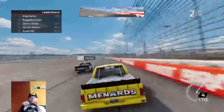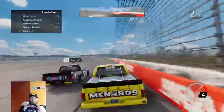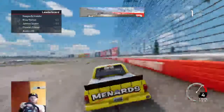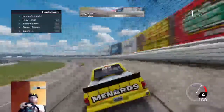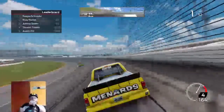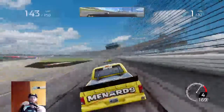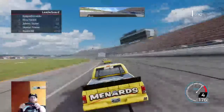Off of turn 2 again. Herbst still going to the bottom. Crafton with another big run on the top. Gonna try not to mess up turns 3 and 4 this time. Herbst again searching for the bottom, but he is no match for Matt Crafton. Crafton will clear him off of turn 4. 7 to go at the line. Crafton back out in front again.